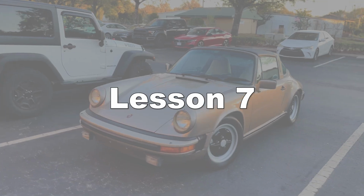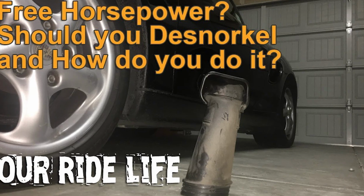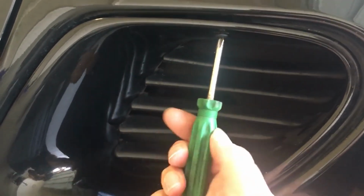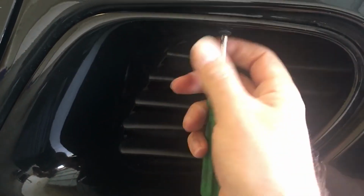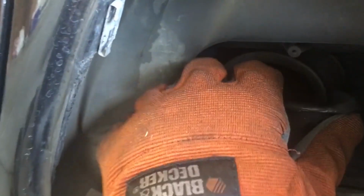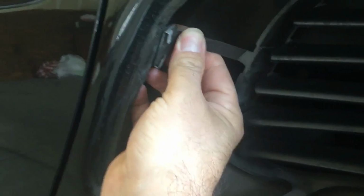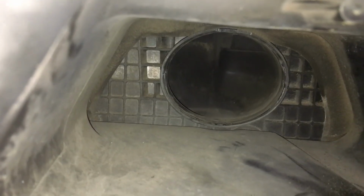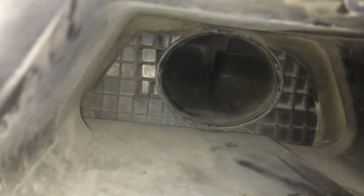Lesson number 7. Porsche Boxsters and Caymans are designed with what's called a snorkel. The snorkel has a cup in it. The cup in the opening helps prevent water from being sucked into the engine. This does restrict noise as well. So removing the snorkel is a popular modification. I did this on my Boxster. You get more intake noise with this modification. The downside is usually brittle plastics that can break when you're doing it. And if you live in a place that rains a lot, probably don't want to do this there because there is an increased chance that water could enter the engine if you de-snorkel.